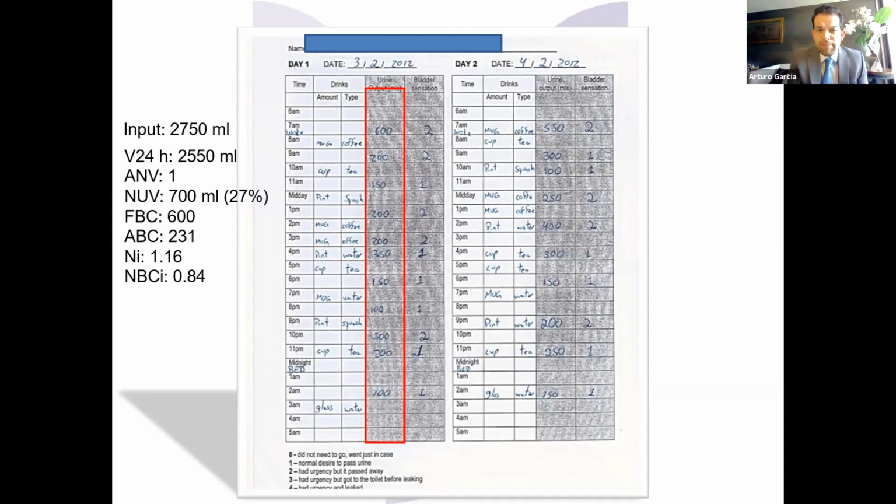We get the average bladder capacity by dividing the 24-hour volume between the frequency the patient had that day. And when we do the test, we need to aim to put into the bladder at least the average bladder capacity. What does this mean? That if, for example, we can see in the bladder diary that they have an average bladder capacity of 230 milliliters, and we're filling the patient during the test, and when we get to 100, they say they really need to void, then we probably should slow down the filling rate, and that is going to get us to at least the average bladder capacity the patient has.